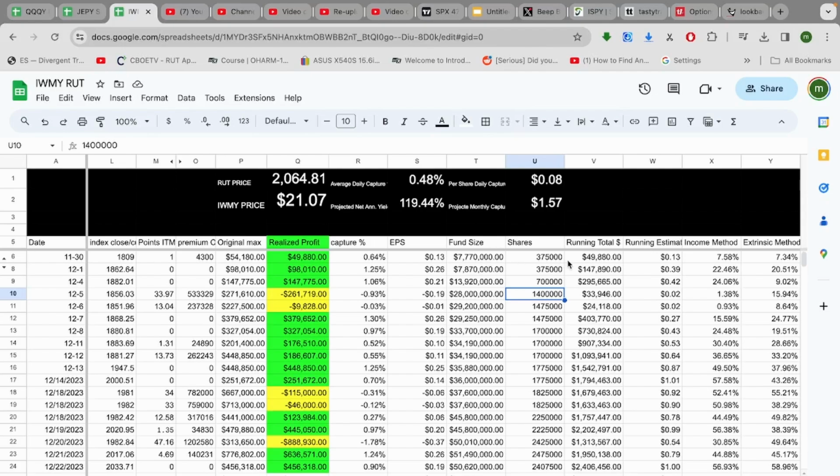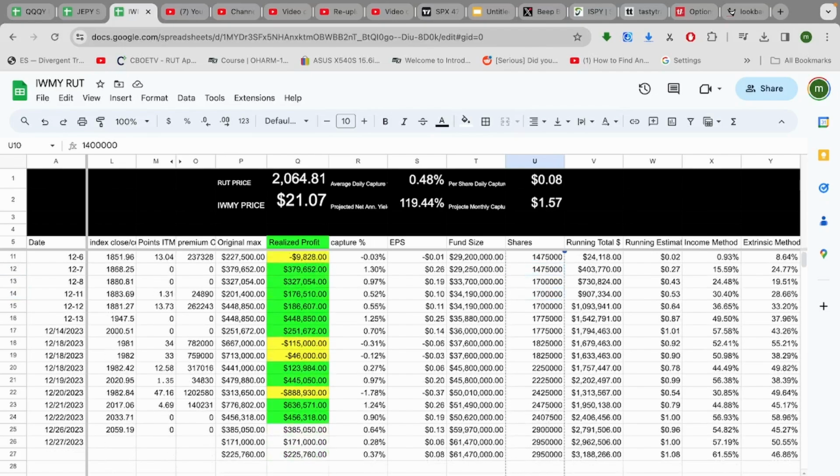So let me do this to illustrate a point. We started off with 3.7 million shares. And then we went up to 7 million shares. Then we went to 14 million shares. So that's a pretty good increase there. That's like a 3x increase. But let's just say that the share count would have stopped at that point. No one else would have bought any the rest of the month. So we're going to keep it at 14 million.